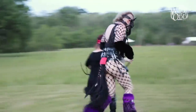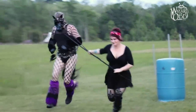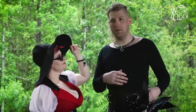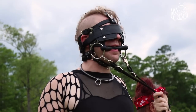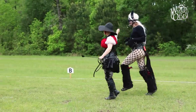The tack, as the pony equipment is called, is a very essential part for most ponies. But it's also very important to adopting that role and being able to change from the human aspect to the pony aspect in a headspace kind of way, like really get into character. Right. So looking the part is a big part of playing the part.